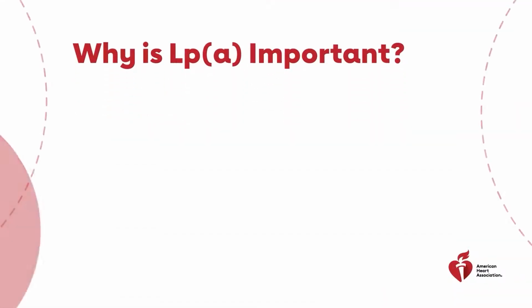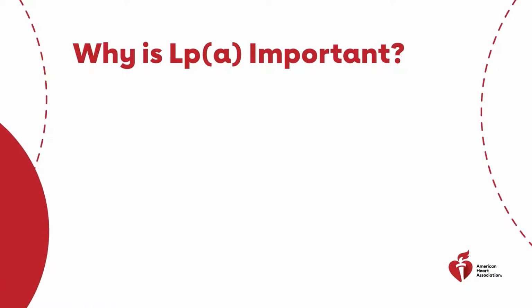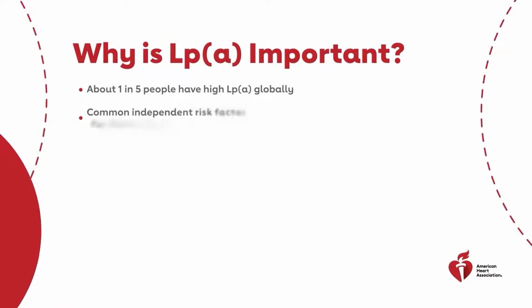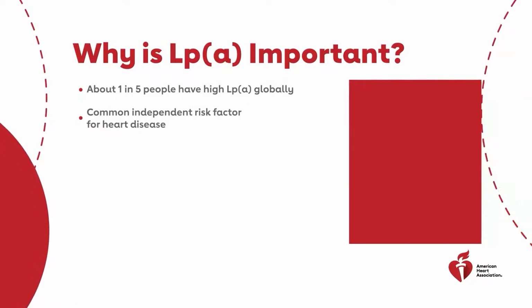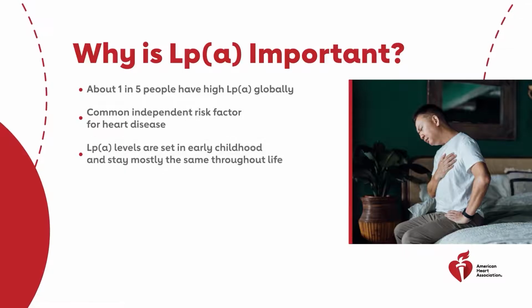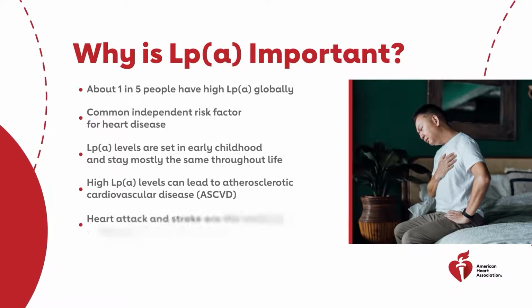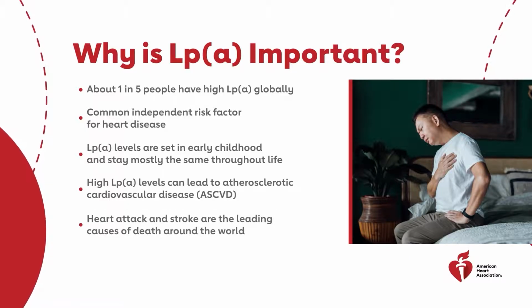Why does Lp(a) matter? High levels are more common than you might think. About 1 in 5 people have high Lp(a) levels globally. Since it is genetic, your level is set early in life and stays mostly the same. A high Lp(a) level increases the risk of heart attack, stroke, and other serious conditions. Even if your other cholesterol numbers look good, Lp(a) could still be a hidden risk factor.